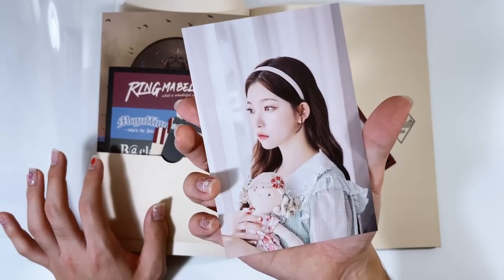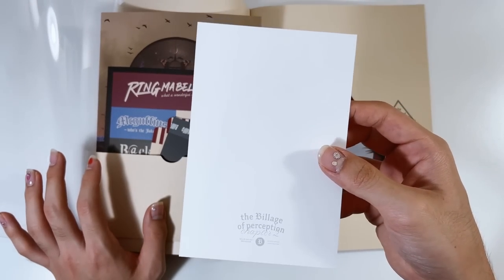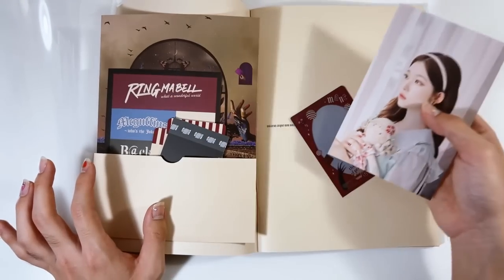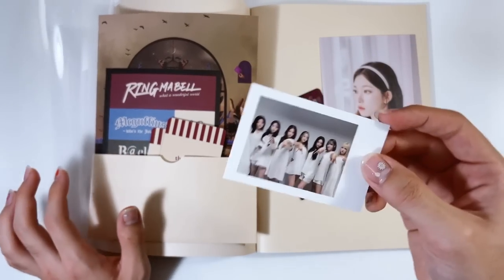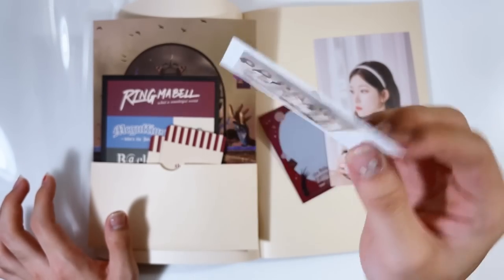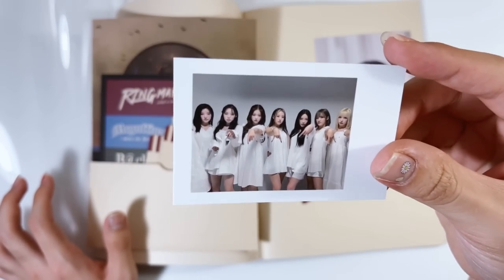And then for the postcard, ooh, we got a Chucky. Oh, it's with a doll. Oh my God, if there's a photo card with her with a doll, it's game over. That photo card's going for like $200. Okay, let's look at the Polaroid first since it's right here. Oh, we got a group one. I totally forgot there was group Polaroids. We got a group one. Oh my god, this is kind of giving horror movie vibes.